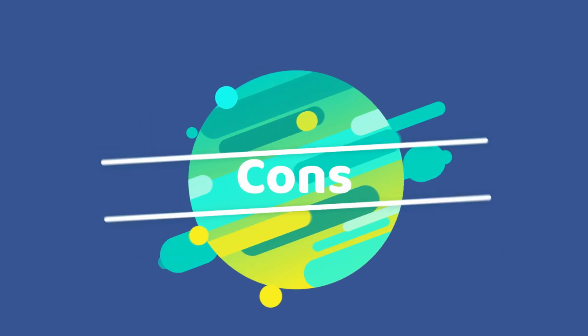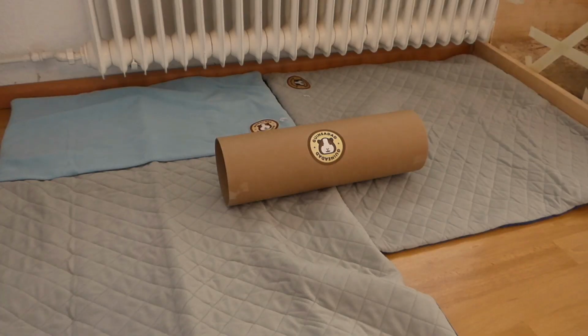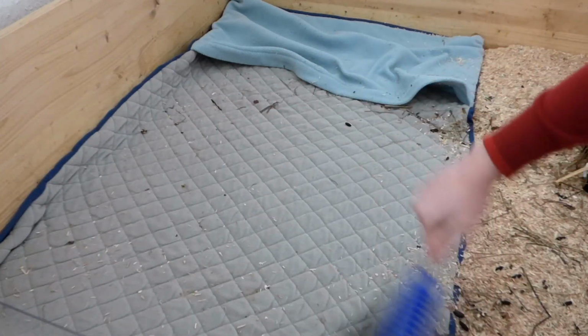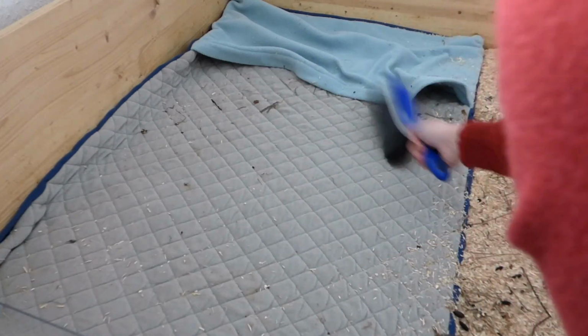The disadvantages of fleece are: it's expensive when you buy it for the first time. You do have to wash it and you have to spot clean it every day. Some areas require a daily swap, especially if you have a darker corner where all of your piggies like to spend their time, such as the area below a level.